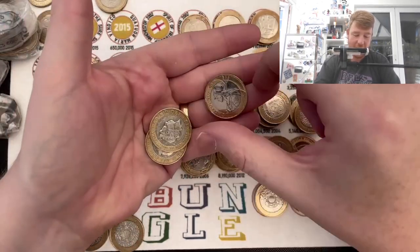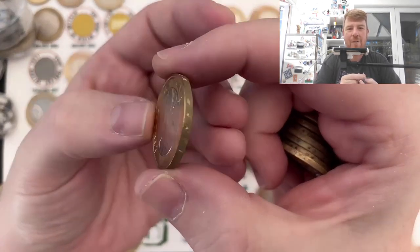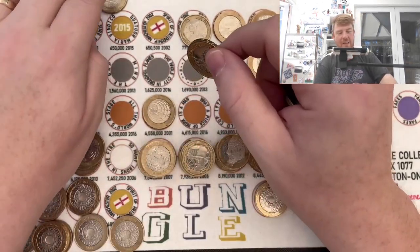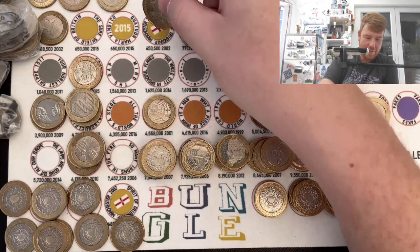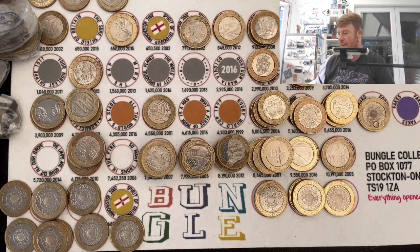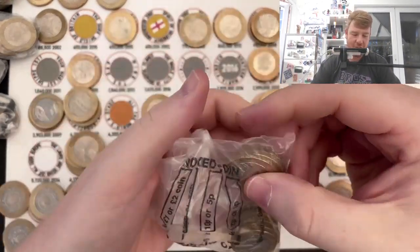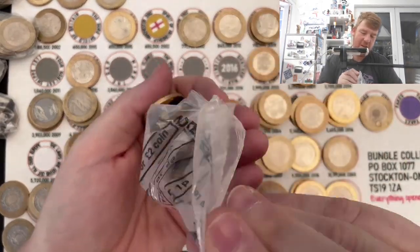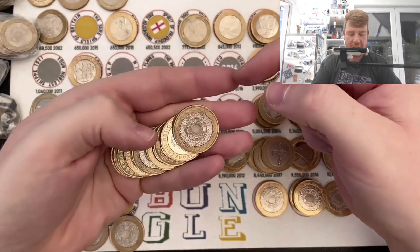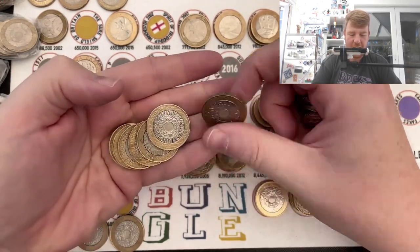Sorry, I'll just stop that ridiculous noise. That is really shiny. What year is it? It's 2015. We've got, ladies and gentlemen, boys and girls, another top shelfer gold find. Only 650,000 of them were minted. They are not as scarce as the Commonwealth Games of Scotland, but it is still a ridiculously low mintage coin, and we have got it.